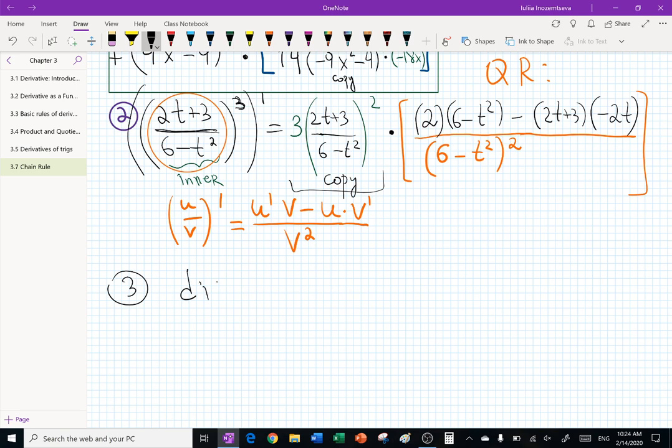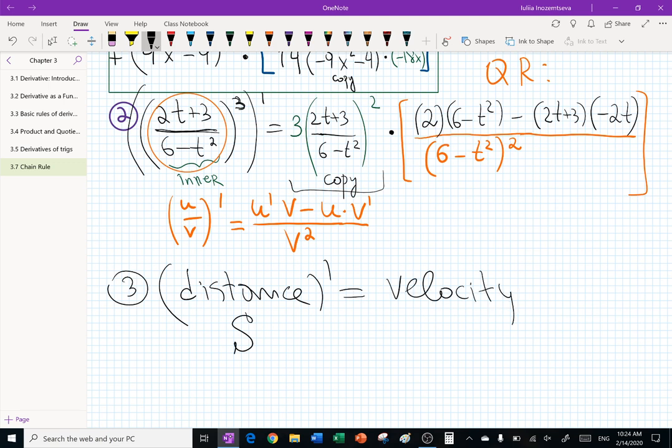If you have distance, and you differentiate distance, that's s, remember? It becomes speed or velocity. Speed and velocity is not the same thing. At some point in physics, they will explain to you that one has direction and the other one doesn't. So I'm driving 5 miles per hour, and that is speed. But if I'm saying 5 miles per hour positive or negative, then I think that's velocity, and so on.